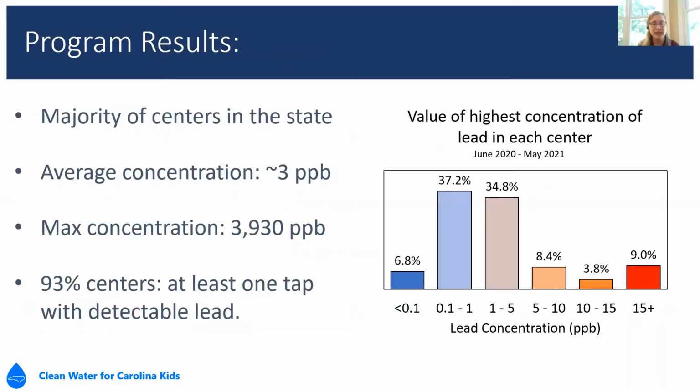Our program results to date include the majority of centers in the state. The average concentration of lead that we have found is 3 parts per billion. The maximum concentration we found is almost 4,000 parts per billion. And we talk about lead in context of parts per billion, which is like 1 drop in an Olympic-sized swimming pool. 93% of centers do have at least 1 tap with detectable lead. And you'll see in our figure to the right that 9% of centers have at least 1 tap with 15 parts per billion of lead.